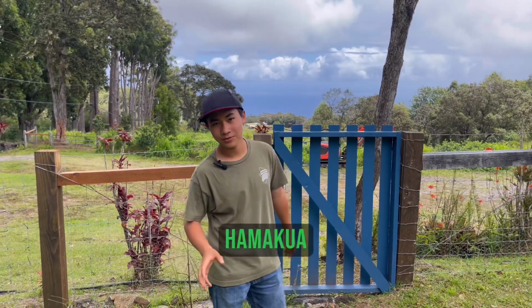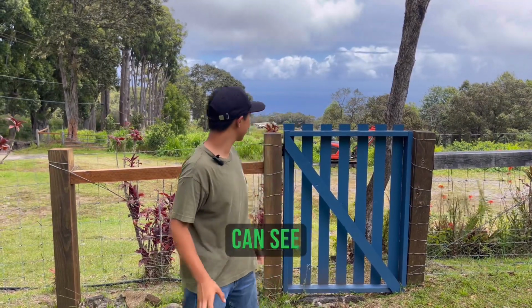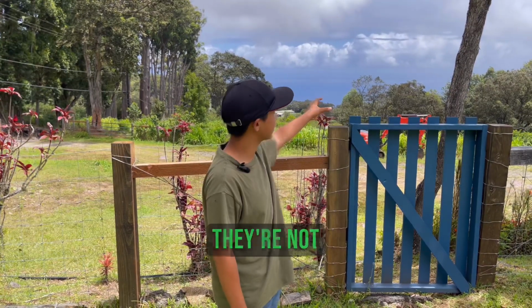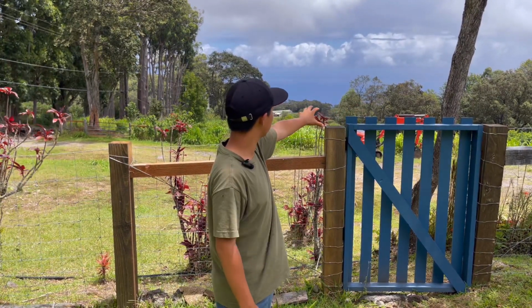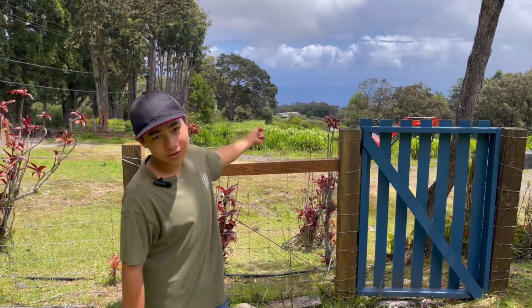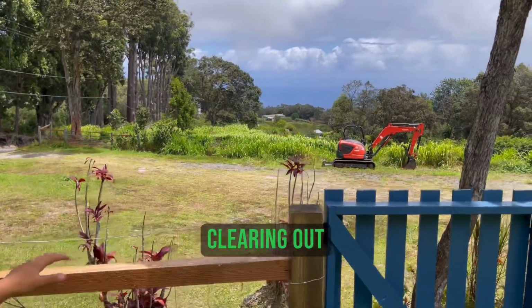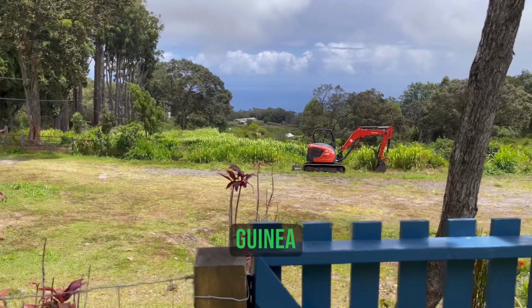We are still in the Hamakua forest. We are still in the Hamakua coast. And as you can see behind me, we have a nice ohia tree forest. You can't tell it right now because they're not blooming, but those are all ohia trees. And you can see actually, we have an excavator. That excavator is going to be clearing out the land because there is overgrown guinea grass.